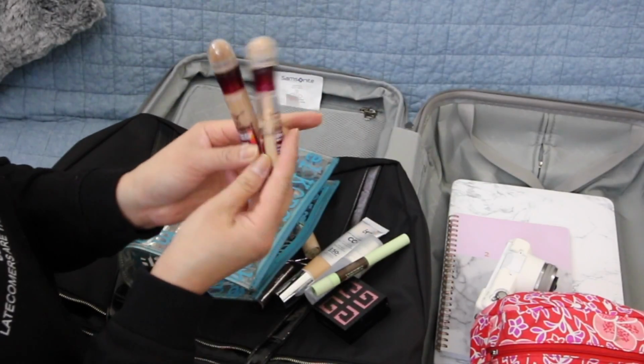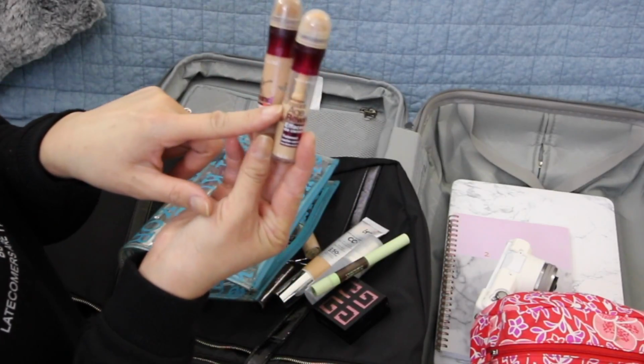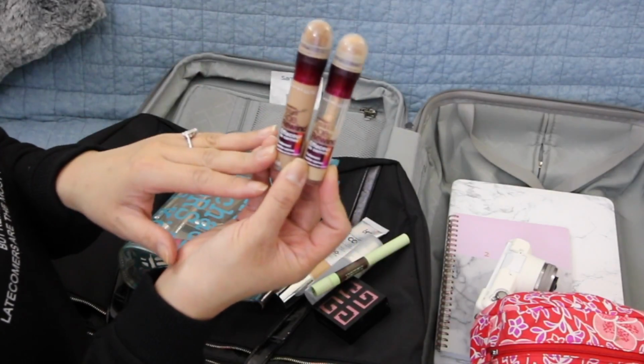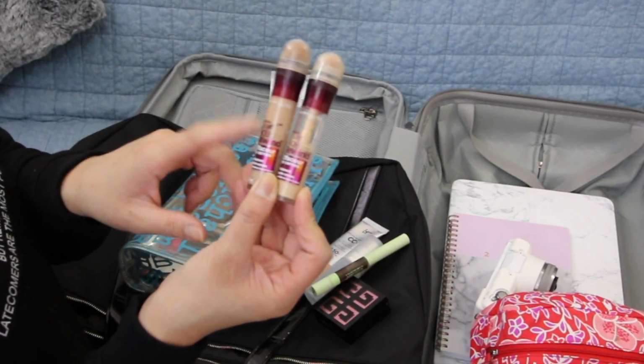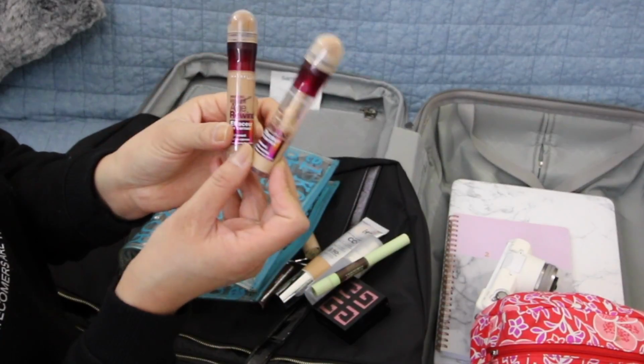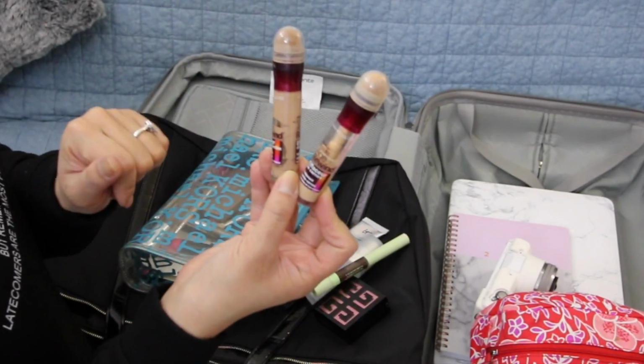I also have these two as well. These are kind of old and almost bottom of the barrel. So this is the Maybelline Age Rewind, and I use this as concealing, and I also use this as a touch-up. So I could use both of these for a full face foundation look, but since it's almost done, I'm basically gonna toss these guys too.